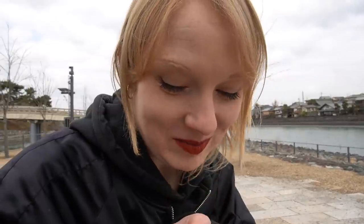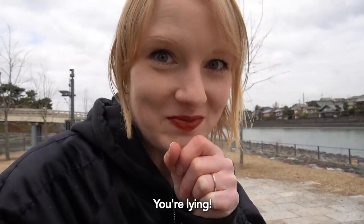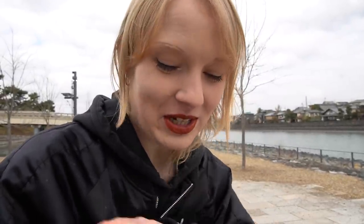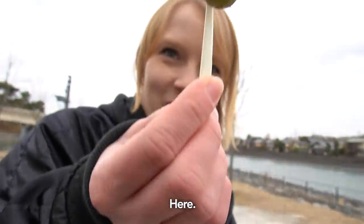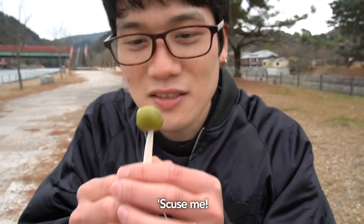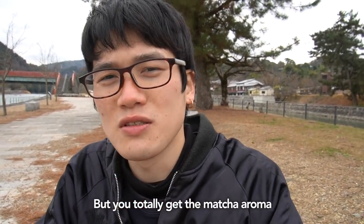Not even lying, that is the best dango I've ever had. And I am a dango connoisseur. I eat dango a lot, right? Yeah. Anything mochi, anything dango, I'm there. This is delicious. It's so soft, it's so subtle, superbly squishy. It's also not that strongly matcha either, right? But the flavor is still matcha. It's not strong, but this is the best I've ever had.